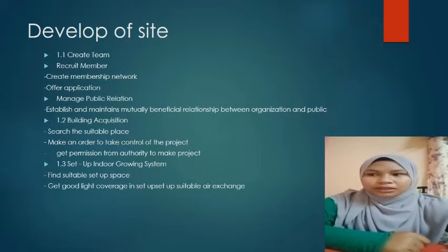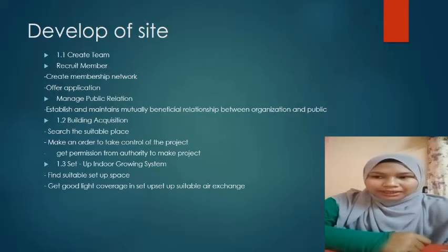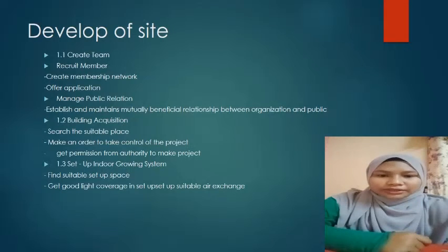Firstly, for the development of site, we divide it into 3 activities. Firstly is scripting. In scripting, we have recruit member and manage public relations. Second, building acquisition. We search for a suitable place for the planting, in order to take control of the project and get permission from the authority to make the project. And third is set up indoor growing system. We find the suitable setup space and prepare good light and air coverage.